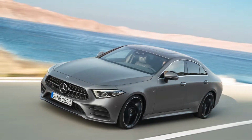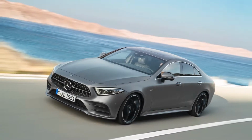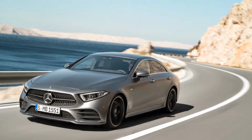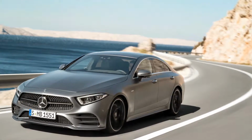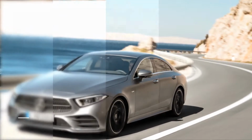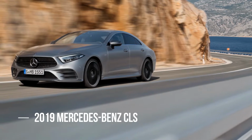It's at last here, the third era of the auto that promoted the four-door coupe design, the Mercedes CLS. This 2019 model replaces the version that initially showed up on the production floor in 2010. Compared with that car, the new CLS looks much cleaner and less fussy.